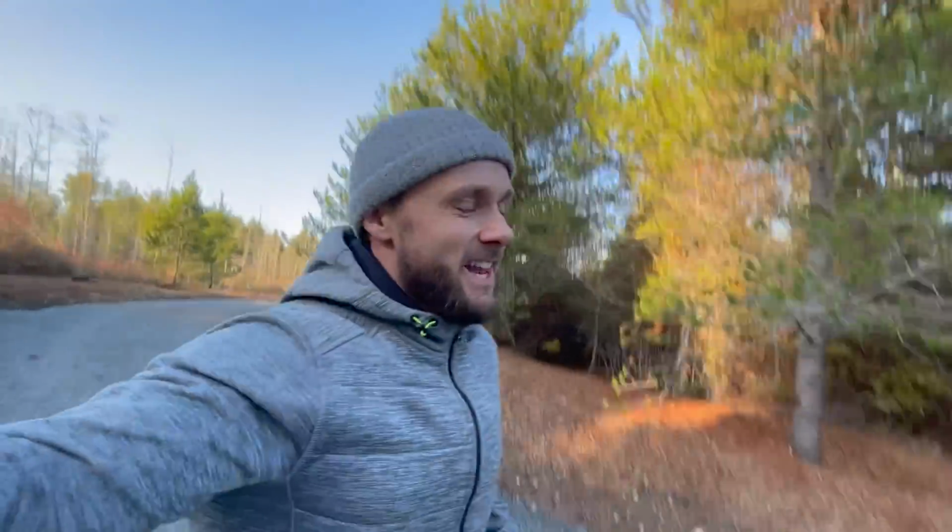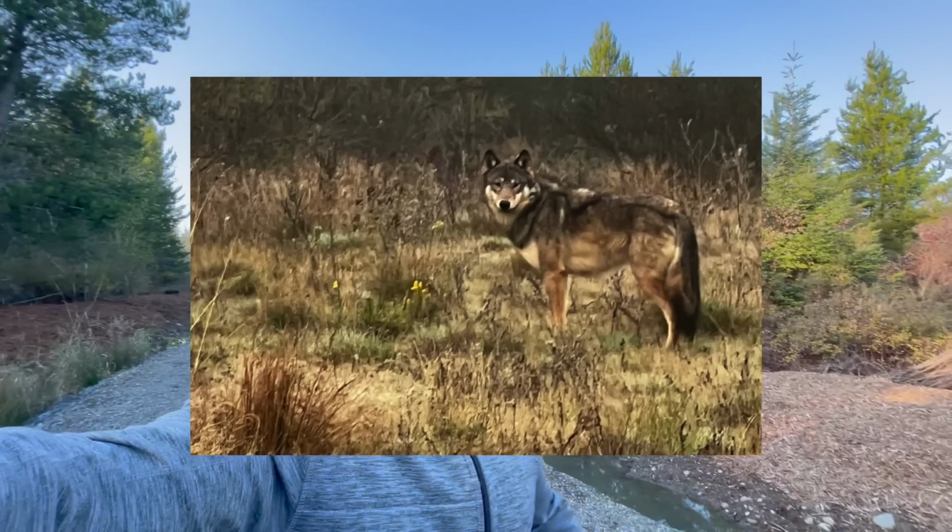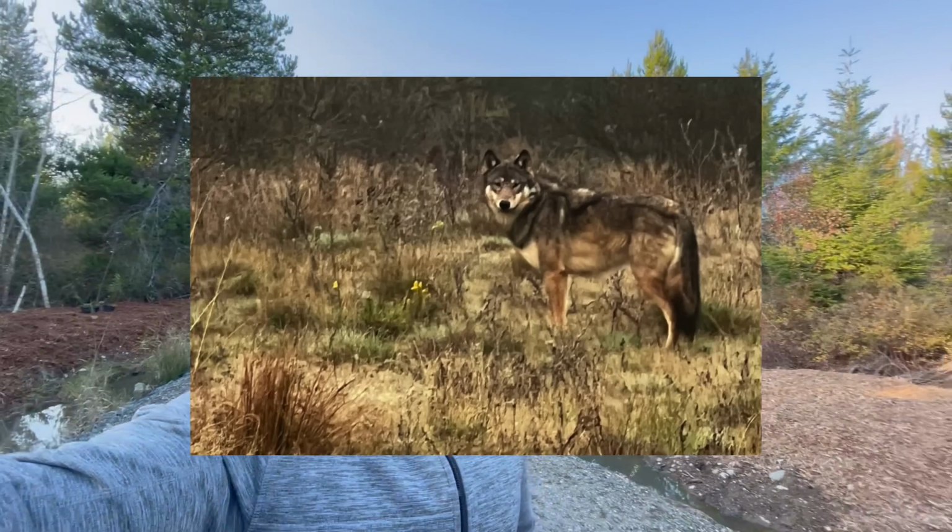I've had my head on a bit of a swivel for this run because there's actually this hybrid wolf dog that's loose right in this area right now. Apparently some people saw somebody kick it out of a van. So it was someone's pet, and I guess it grew too big. Maybe it was too aggressive or whatever. And now the thing's just roaming free. I'll put a picture up of it. It is pretty massive. They haven't caught it yet.